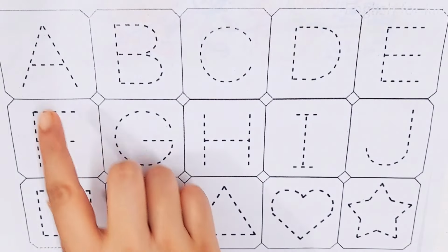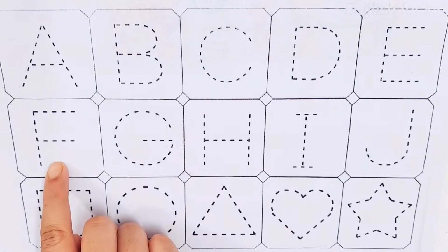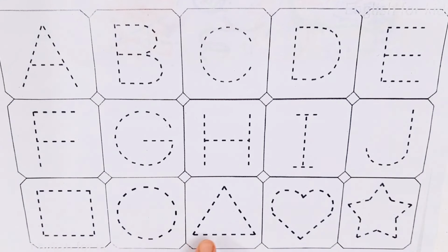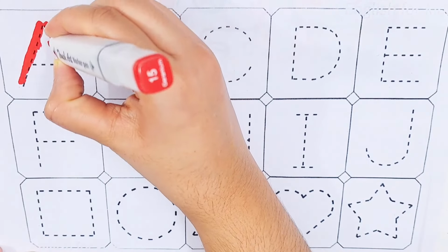Today we are trying to learn some alphabets and shapes. A, B, C, D, E, F, G, H, I, J. Square, circle, triangle, heart, star. A. A for aeroplane.